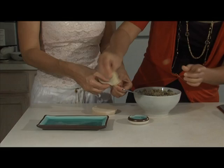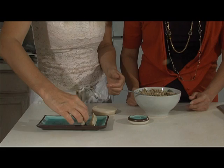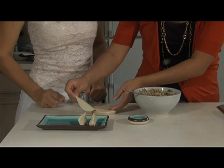It's an interesting technique. Okay, let's do another one. Give you a wrapper.